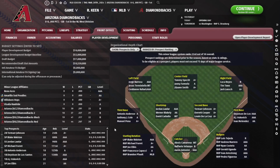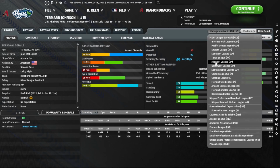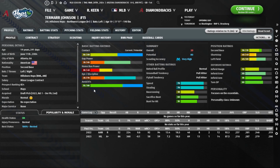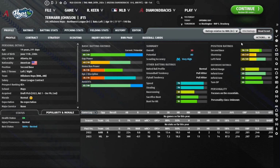And before we start the actual sim here, just a quick little check-in on where some of our prospects are. Tamar Johnson, who we know was not great in high A last year, is repeating high A. If he gets off to a hot start here, and I would check in like a month or 2 into the season, and he's really tearing things up, I would not hesitate to call him up to the AA Texas League. If you take a look at his ratings, he's not the best in AA, but ideally he figures things out in the Northwest League here, where he should definitely be able to figure things out, and hopefully he does.